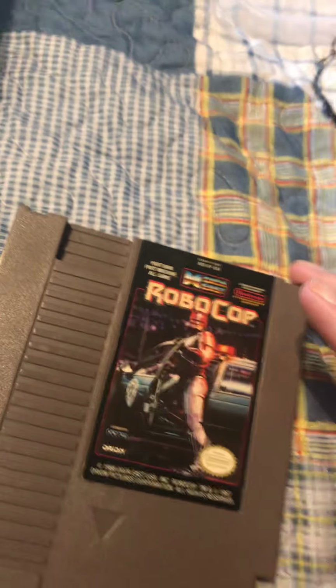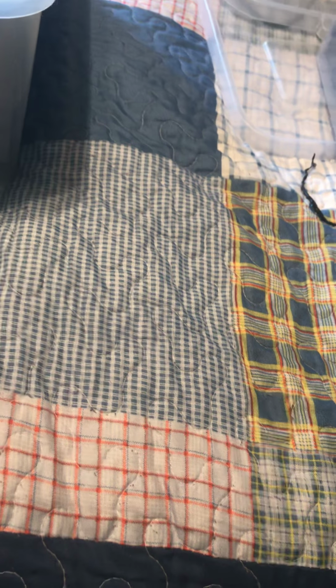Next up is a game based off a movie, RoboCop. Don't have the other two on the NES, but I do have the first one. AVGN did videos on RoboCop 1, 2, and 3 on the NES.